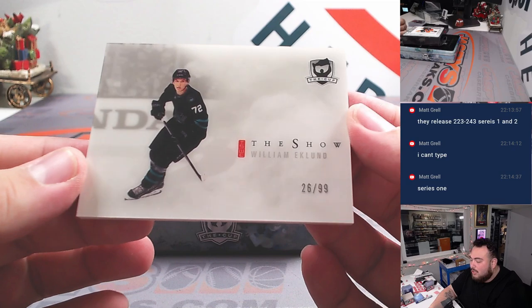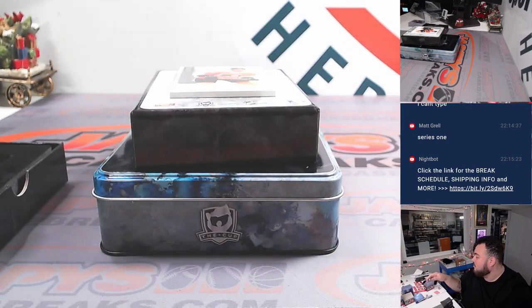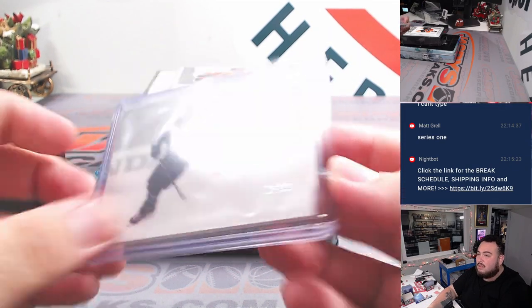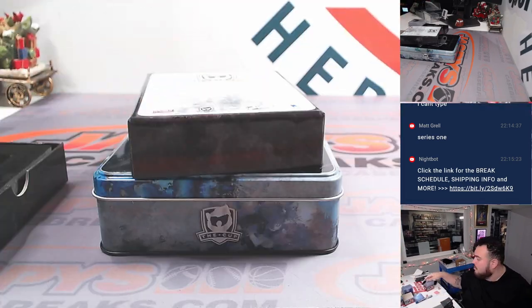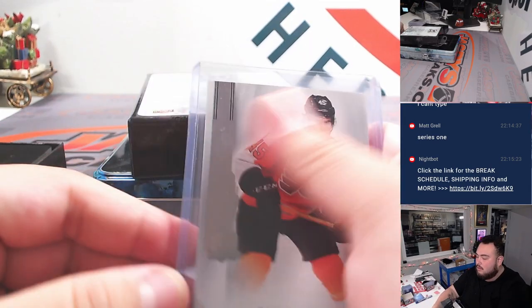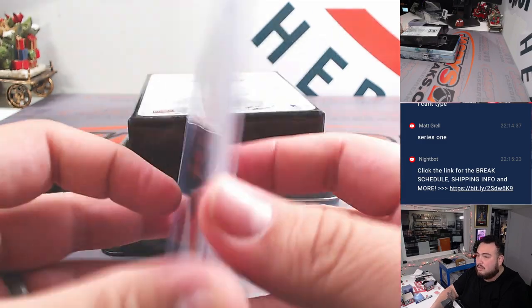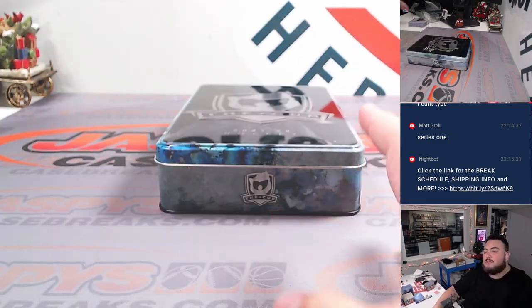We got the show, William Eklund, /99. And last one here is just a base rookie, Cam York /249. All right, buddy, there you go, man.